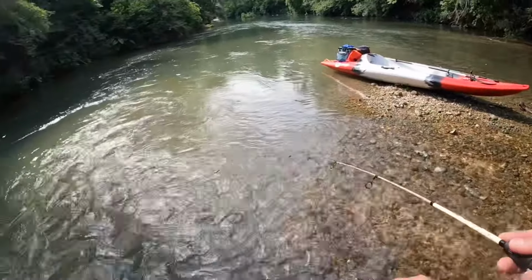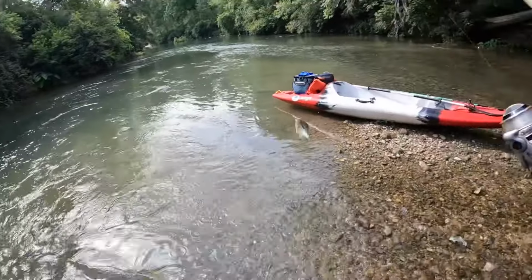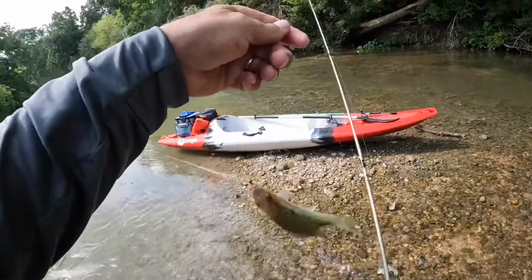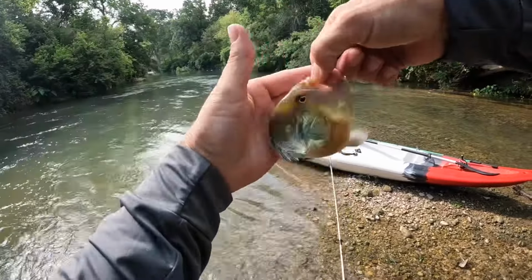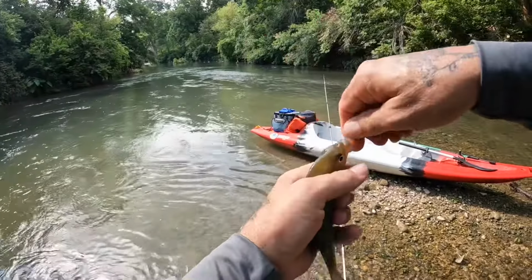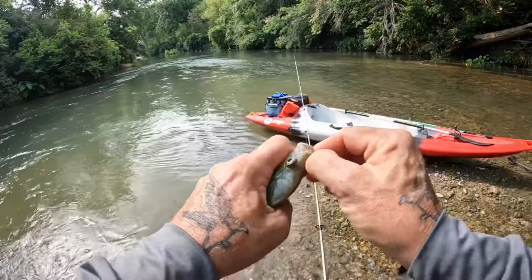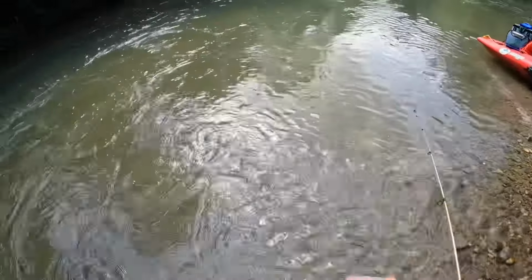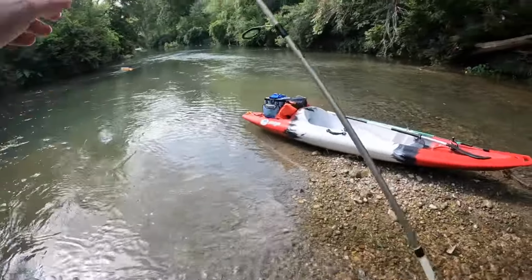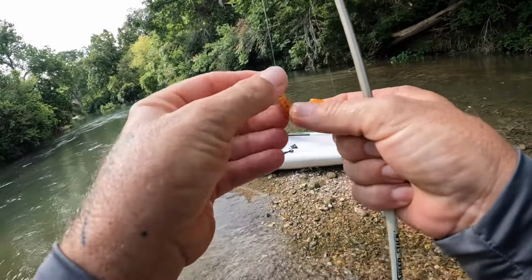Is that a fish? Do I have a, yes, I do. I have a fish right on the edge of that current across there. Is it the first bass? It is not. It is, however, another gorgeous long-eared sunfish on the micro lure. Beautiful fish. Thank y'all for playing. All right, let's keep going down the river. Let's do it.